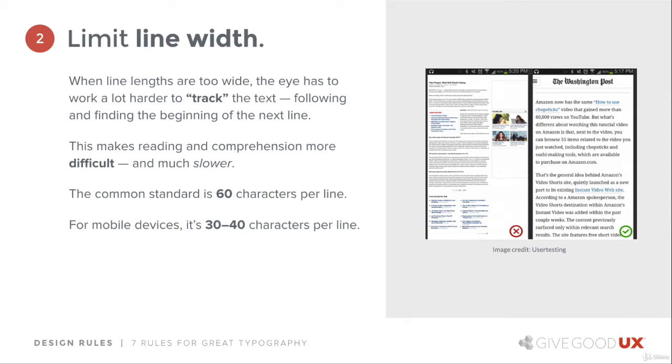Now in this example, these are 2 different mobile screenshots. On the left, you've got a character count of somewhere between 50 and 75 characters. You can see how small that is. Imagine this on your phone. It's going to be pretty tough to read. By comparison, if you look at the Washington Post, we have between 30 and 40 characters, a lot simpler, a lot bigger, and much easier to read and comprehend.